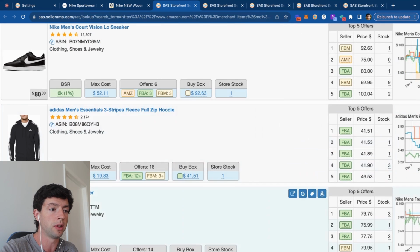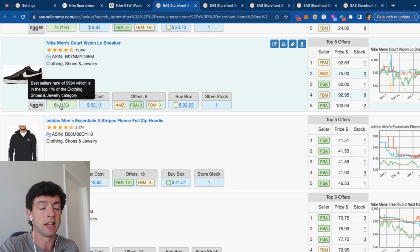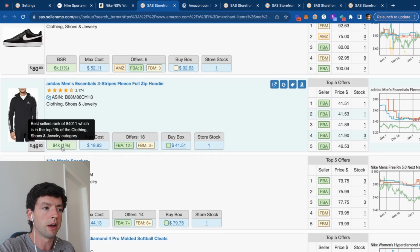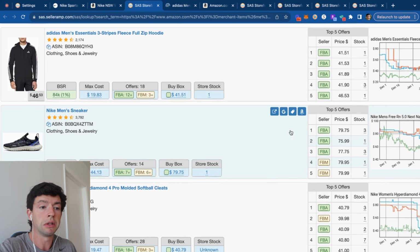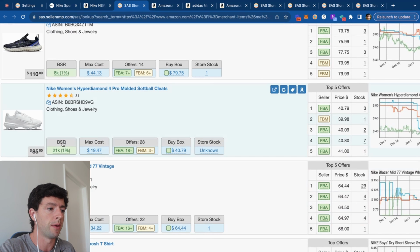So remember, we want to stay below a 100,000 BSR. For example, we can open up these black and white Nike sneakers. Makes sense that these would do well. They're 6K BSR, so we know they're doing well. People are making money on them. Let's open them up and see what we can do here, right? This hoodie at an 84K rank makes sense. Black Adidas hoodie, this could be doing well. We'll take a look at that, right? These shoes, 8K rank, looks good right here. These cleats, not quite football season or whatever. So, it actually is softball season coming up here. So 21K rank makes sense that these would do well, right?